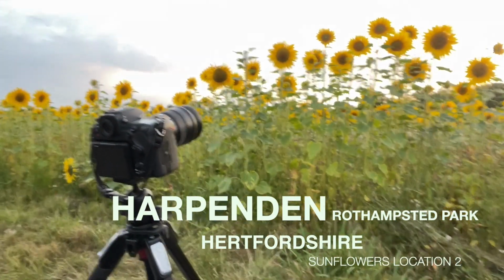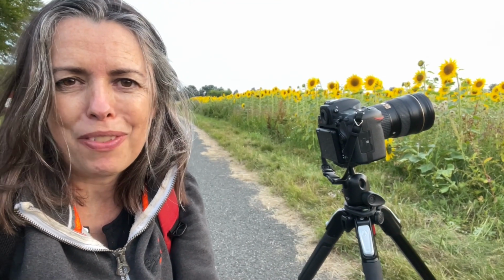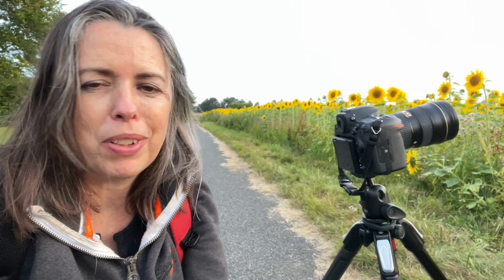Okay, I'm here tonight in Harpenden. The last field I went to was a bit of a disaster because the farmer had already cut all the sunflowers down, but this field is full of sunflowers, and I'm here at sunset in the hope that I might get a nice photograph. I'm going to come back a couple of times just to get different photographs with different weather conditions, because it's only 10 minutes from my house, which is great.